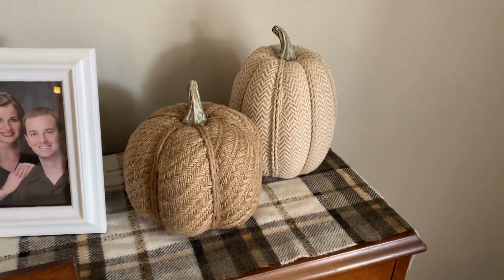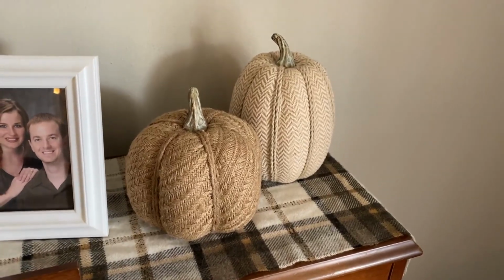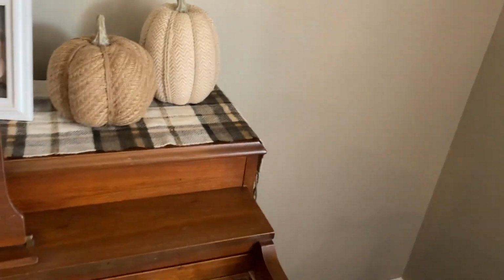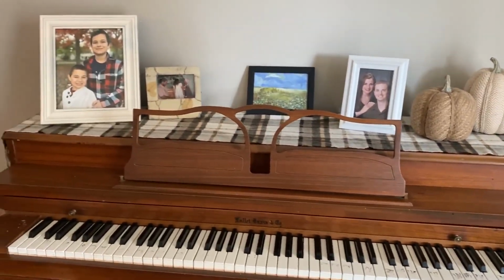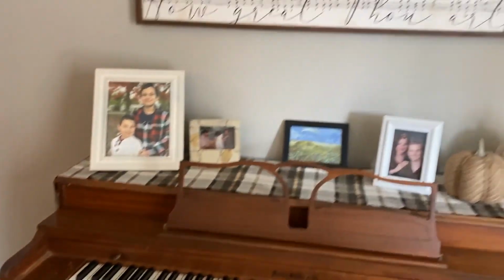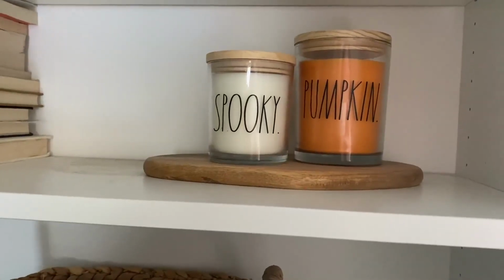These 2 pumpkins I picked up at the Target dollar spot. I think I got them a couple years ago. And that scarf on top of the piano, I actually got that secondhand, Glamma, Value Village, I believe. And my piano was free on Craigslist. Free is better than cheap.